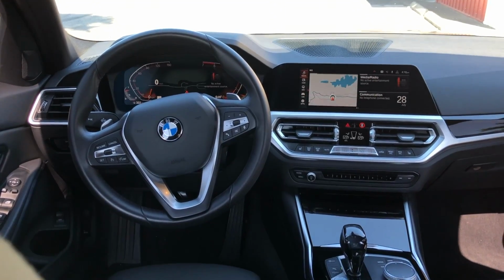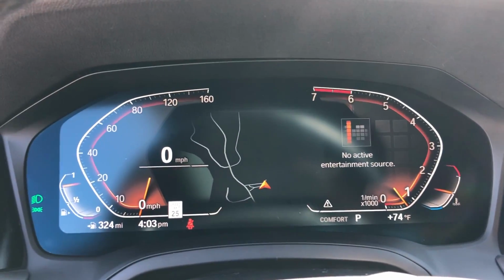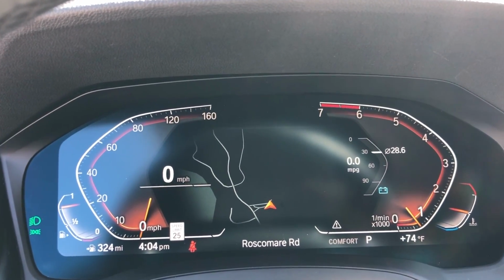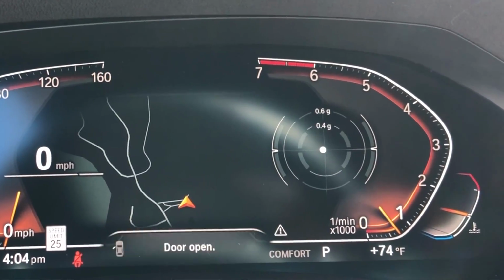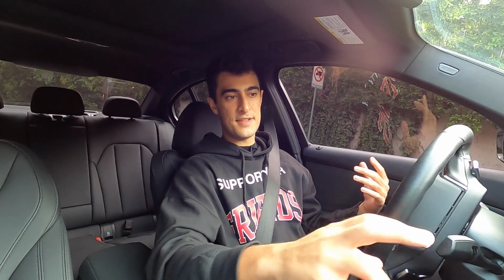So stepping out of an F30, getting into a G20, there's just no way to avoid how much nicer the interior feels. Notably is the digital cluster. One of the downsides is you can't customize as much of this digital gauge cluster. All you can change is what's on the far right hand side by the tachometer and nothing else. As well as the new, more touchscreen inclined infotainment.